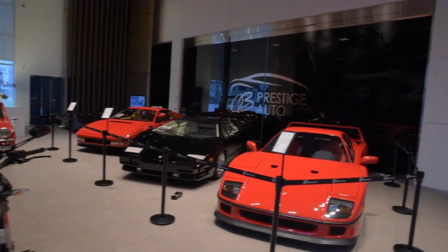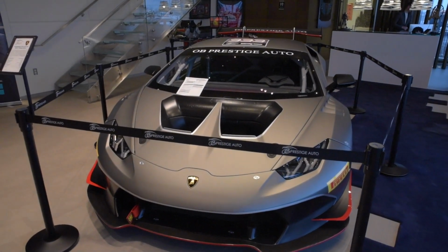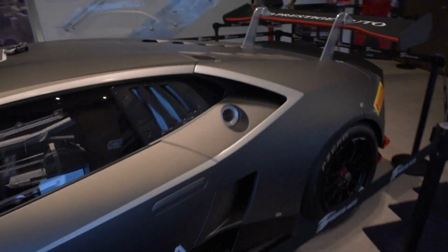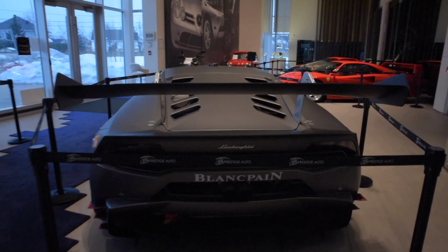Just arrived at OB Prestige here in Gatineau, and it's a nice surprise here. This Huracan Super Trofeo. I'm going to walk quickly around this. Really nice to see this race car just in the showroom here. I think they have a race team, so that's how they got this car here.